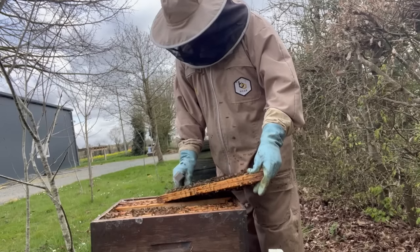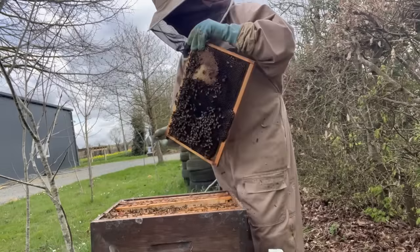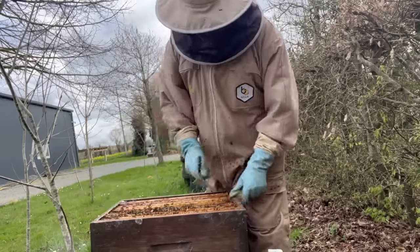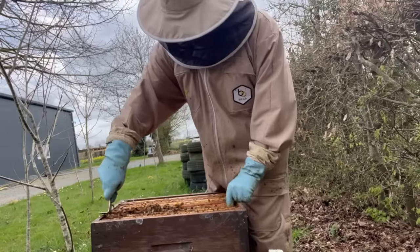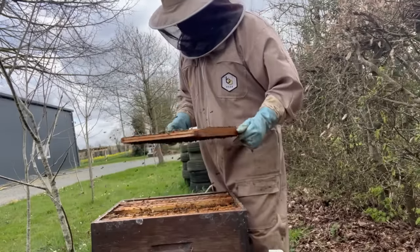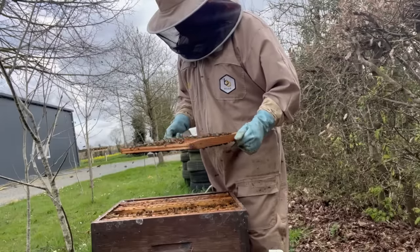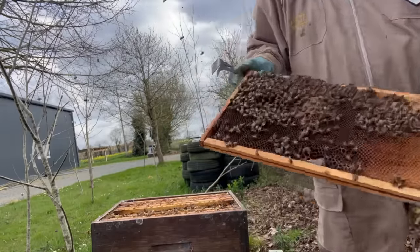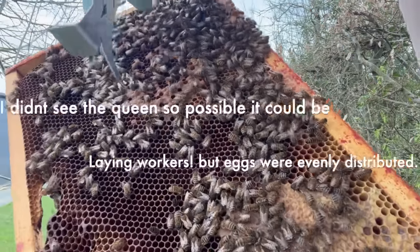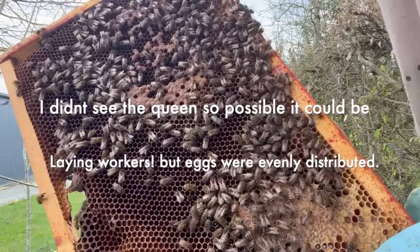Some old cups there they used for supersedure last year that I didn't get out. Wax is hard, so I don't know whether this is a viable colony. Let's have a look. No, she's a drone layer. Virtually a drone layer. So we've got a mix. This is an interesting colony. This is what you might find in some colonies in the spring. This looks to me as though it's a bit droney, and I don't think she's laying very well.